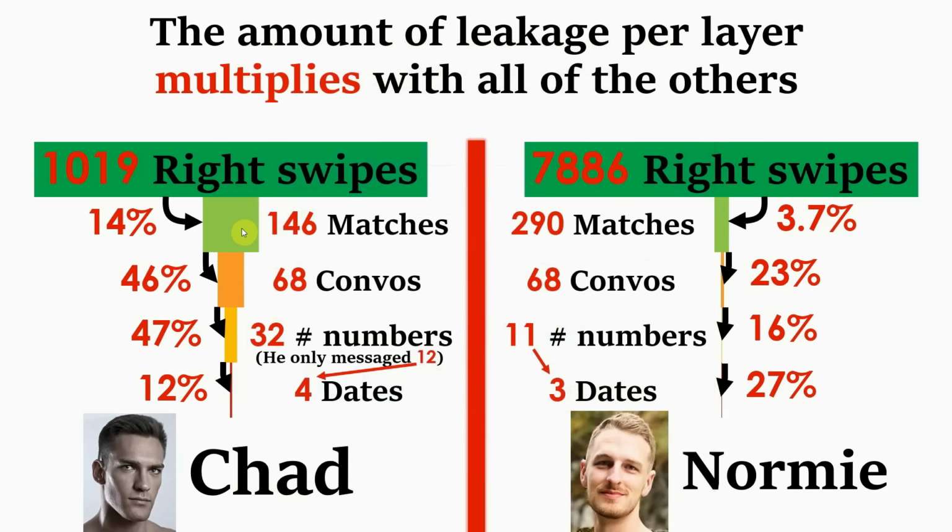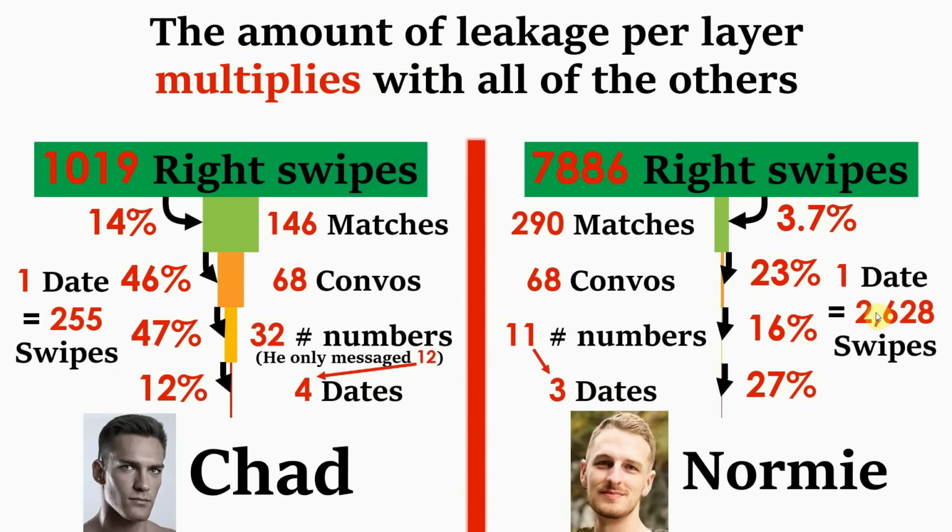Anyway, all in all, when we calculate their efficiencies by multiplying all the layers together, we see our Chad had to swipe right 255 times in order to get a date. Meanwhile, for our Normie, he had to swipe more than 2,500. That's 10 times the difference. And this isn't even including the fact that Chad didn't text 2/3 of the girls he got numbers from. This shows the exponential increase of how much it pays to be a Chad.